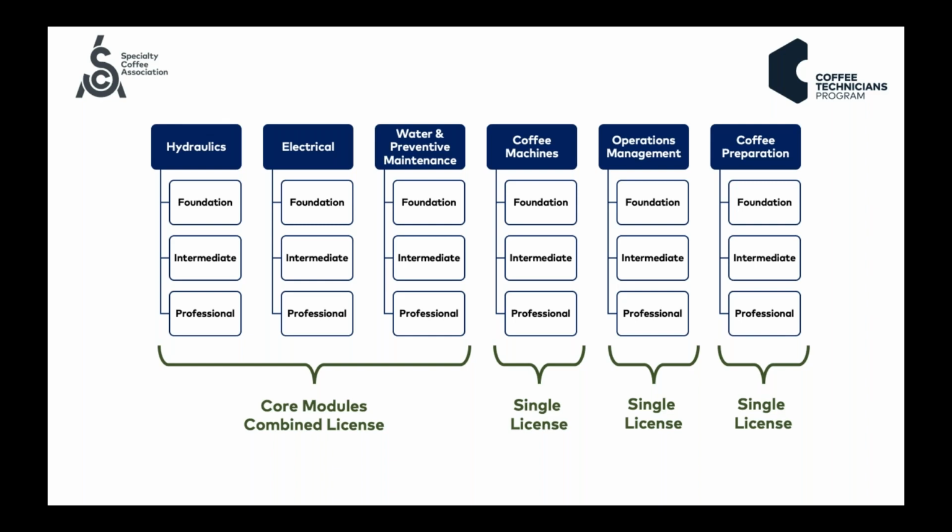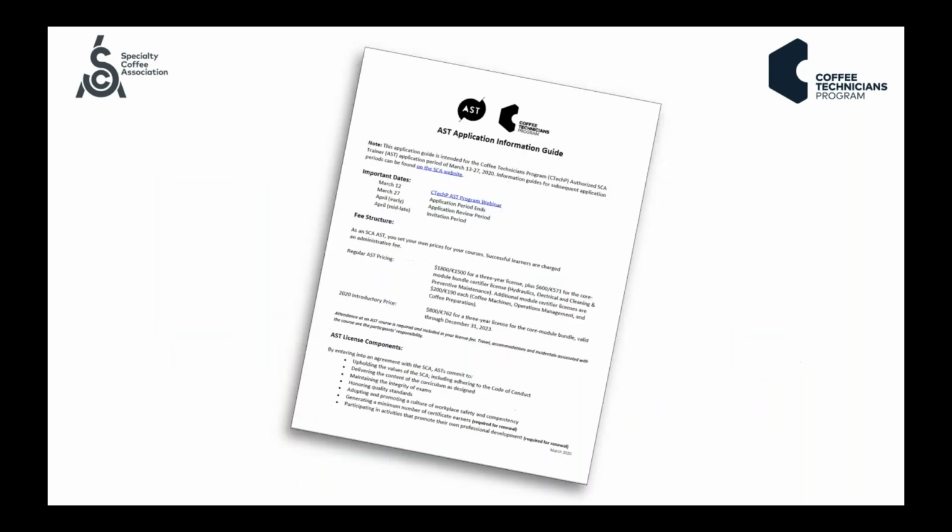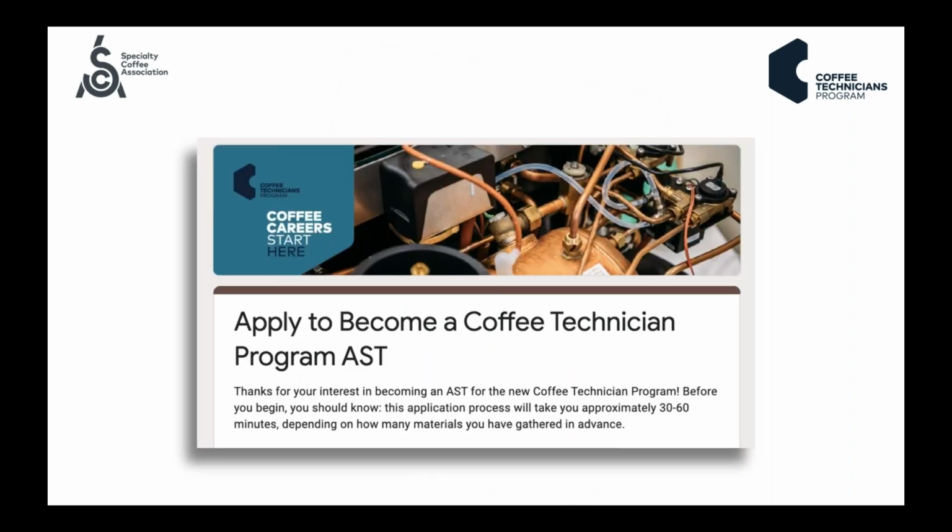All right. Now we're going to get into the application. I just posted the link to this application guide. I want to make sure that all of you get that. This is going to be handy in helping you prepare and gather all the information that you would need to complete the AST application. This application will go live tomorrow, and it's a Google form that you'll be filling out. It's also set so you can edit. You can open it and start and then come back later. So you can take your time, gather your materials, and input them as you get them in. That's a neat feature for this particular application.